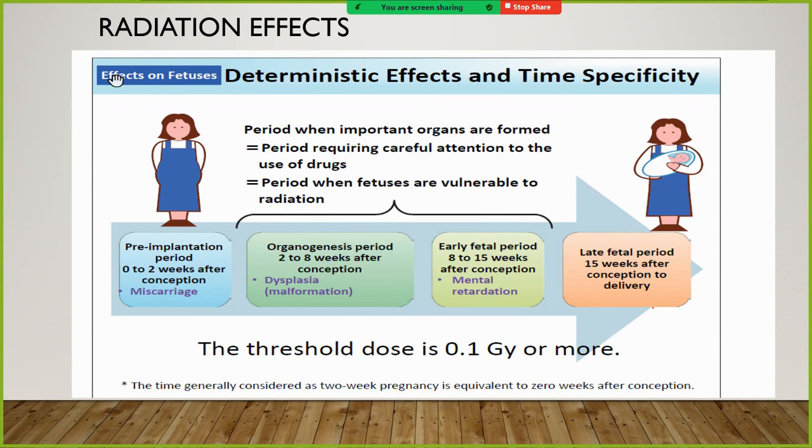Also, you have to keep in mind that the radiation effects on the fetus depend on the period itself and the radiation dose. If the period is from 0 to 2 weeks after conception, it's called the all-or-none period. Miscarriage might happen there, only miscarriage. If there is no effect, that means the pregnancy will continue. So there is no probability of cancer and no probability of malformation, as no organs have started growing yet and no brain has started growing yet. So don't worry about that.